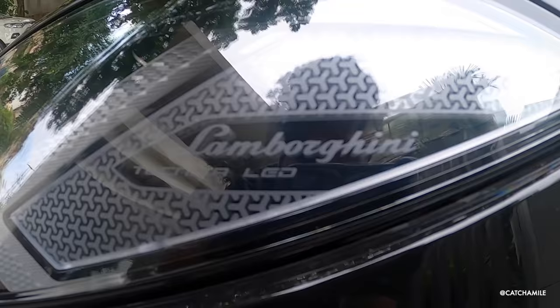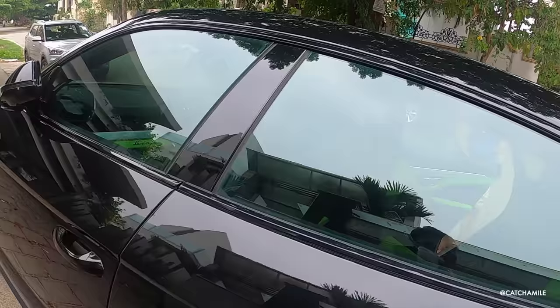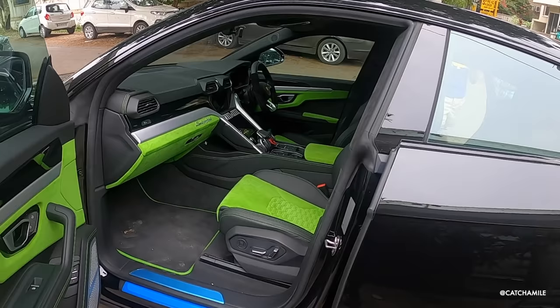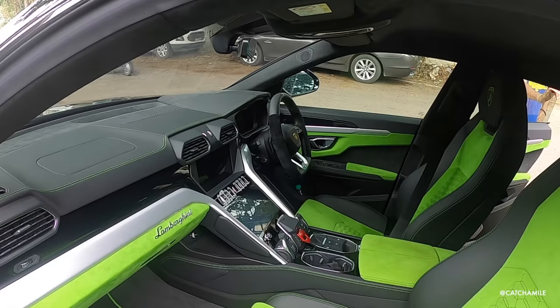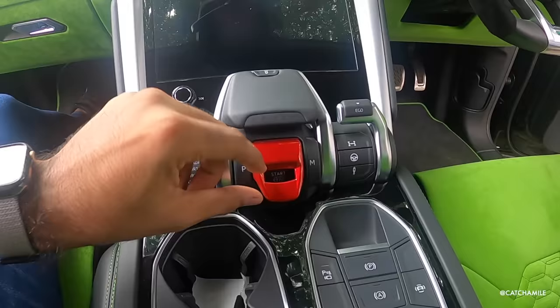Lamborghini Technica LED. Spec is crazy, bro. Like I've seen a lot of people putting it up on Insta. Like the green interior. Bro, you don't get the reverse cam also in this, no? You get 360 cam in there. No, that's an additional, right? Yeah, you have to pay obviously. You have to pay for the camera. You have to lift this up and press the start button.